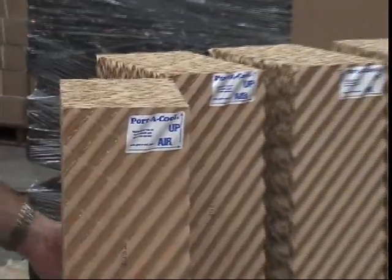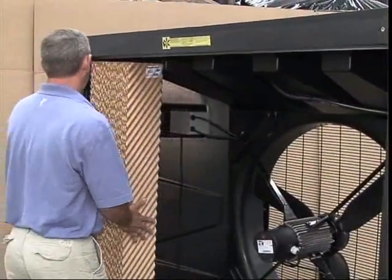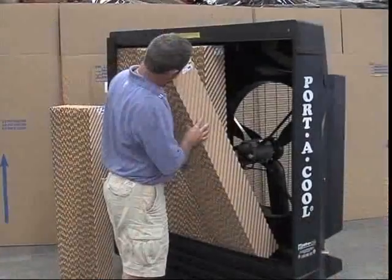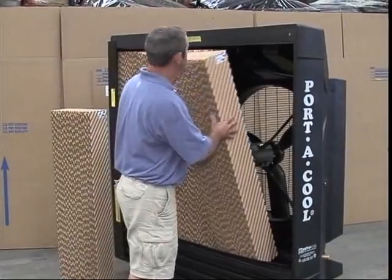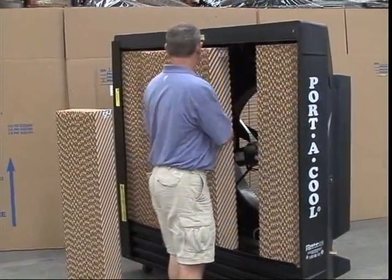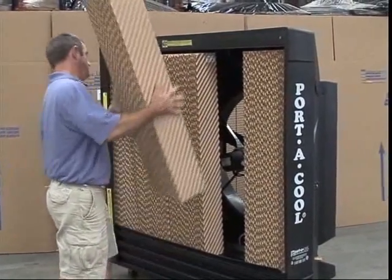When reinstalling the pads, be sure to reinstall the proper way for airflow. Arrows on the pads indicate the proper position for the pads. Install the center pad last.